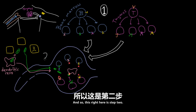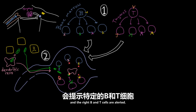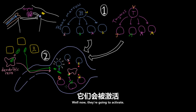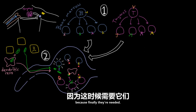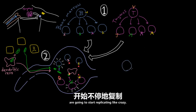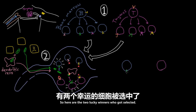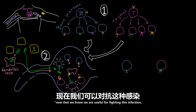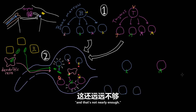And so this right here is step 2, when the infection occurs and the right B and T cells are alerted. And what are they going to do now? Well, now they're going to activate. They're going to jump into action because finally they're needed. And now these B and T cells are going to start replicating like crazy. So here are the two lucky winners who got selected, and they're going to say, well, now that we know that we are useful for fighting this infection, we better replicate like crazy because right now there's only 2 of us and that's not nearly enough.